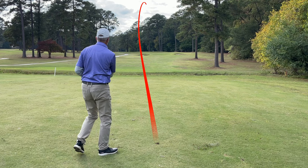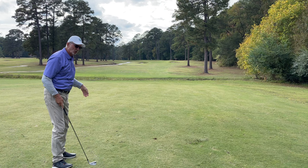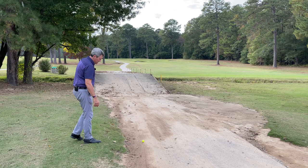Oh, it's a good shot. It's there. Get in, get up, get up. Oh, it's up there. Good shot. Hole, but I'll take it with a 4-iron. So I'm gonna drop it off the road.